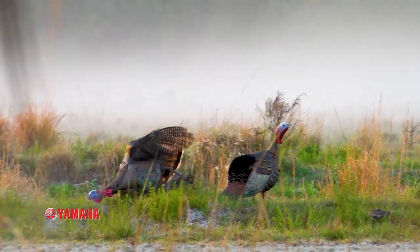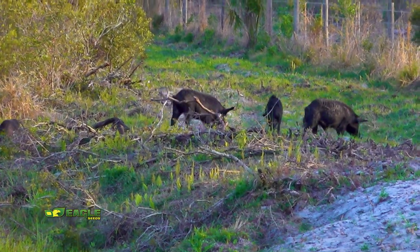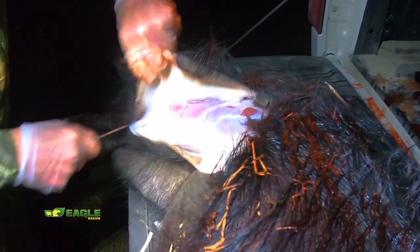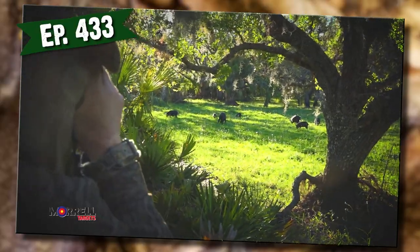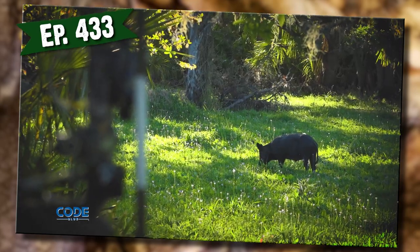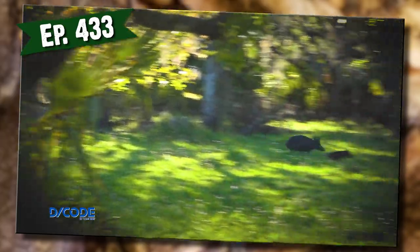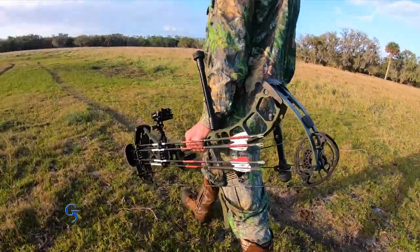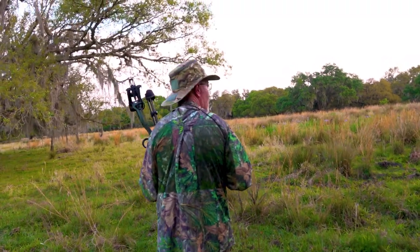I had already tagged two toms and a hog, but there's lots of hogs in South Florida, and I was eager to try to get a couple more hogs. Spotting and stalking hogs is one of my favorite types of hunting, whether it's with a bow or a gun. During the late afternoons, after we had turkey hunted, I was excited to grab my Prime, head out to those edges, and try to put a stalk on some hogs.